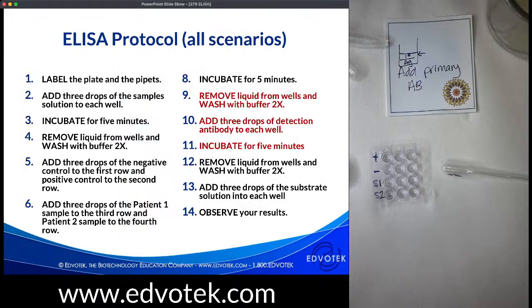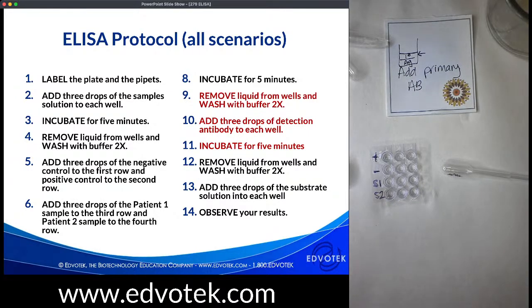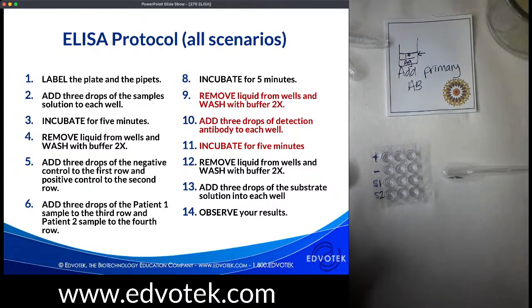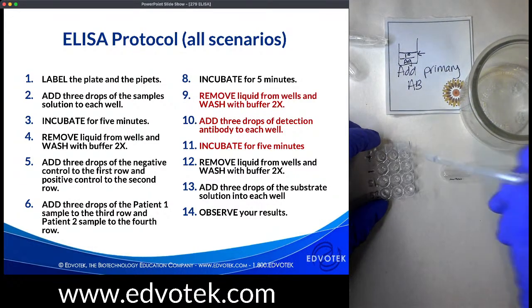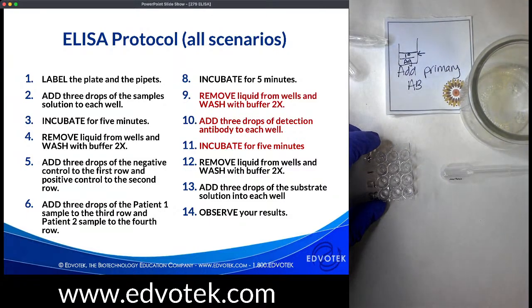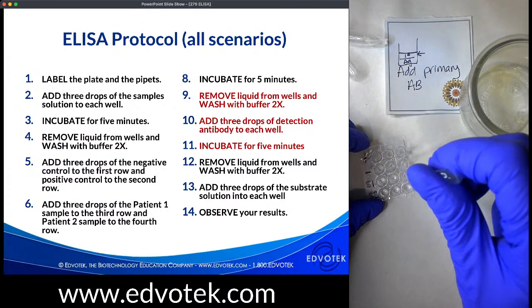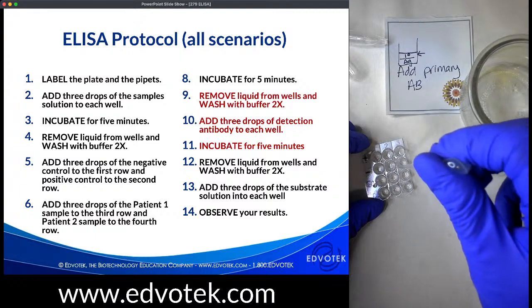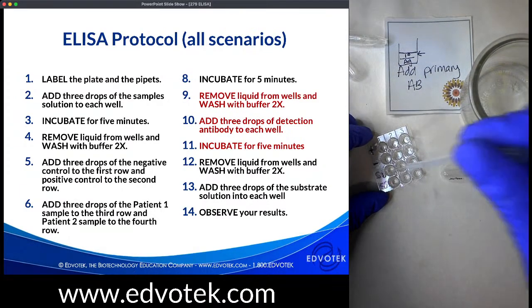All right, so we've had enough time for our primary to bind. Now we are going to wash the primary out of our wells. So again, the first thing we got to do is get the sample out of the wells. So I'm going to make sure to use my appropriately labeled pipettes here to remove all of this solution. And again, if you have any questions, now is the perfect time to ask, because I am going to be moving a lot of clear liquids from place to place. Again, trying to use the correct pipette to prevent any kind of cross-contamination.